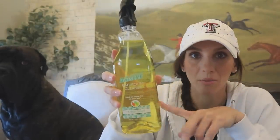Okay. Next up, I did pick up the bathroom cleaner. I will never forget when these first came out. I was so shook. And they have more options. They have shower cleaner, kitchen cleaner. I just decided to get the bathroom cleaner.